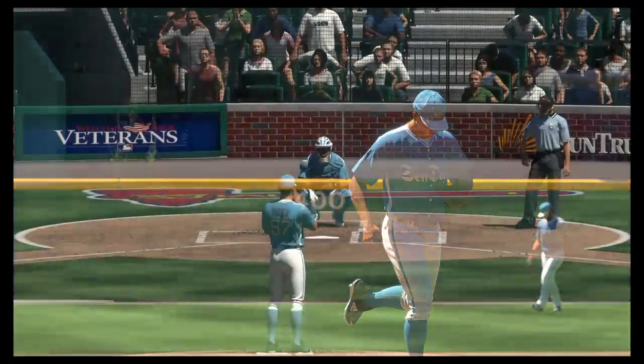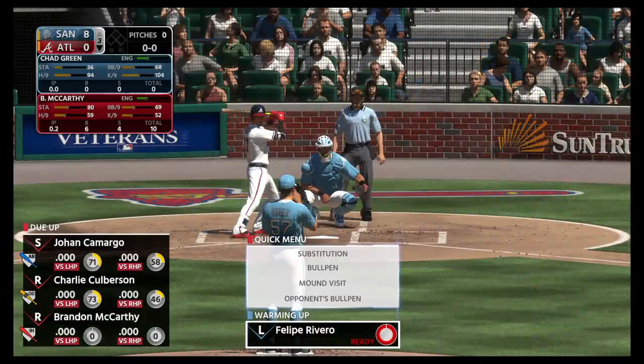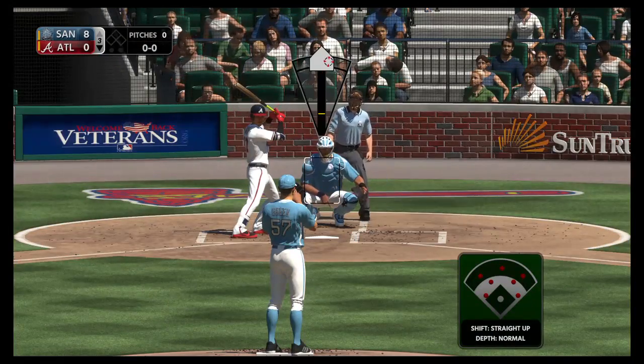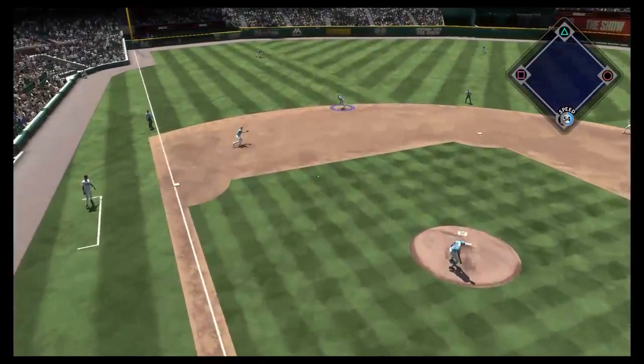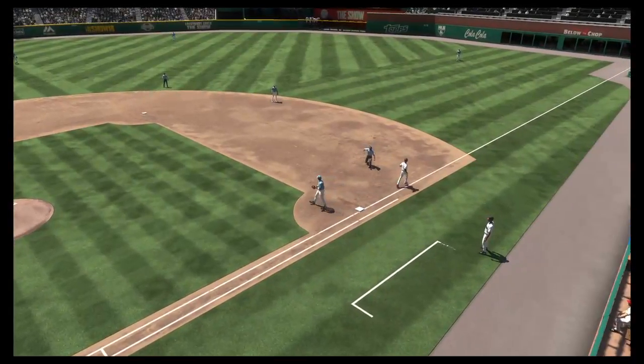Your attention, please. Now pitching. Johan Camargo will be the first one to greet him here as he'll be forced to turn around and hit from the left side now. First pitch coming. Here it is. Hard on the ground towards short. Green has it. Throw on to first in time, 1 away.